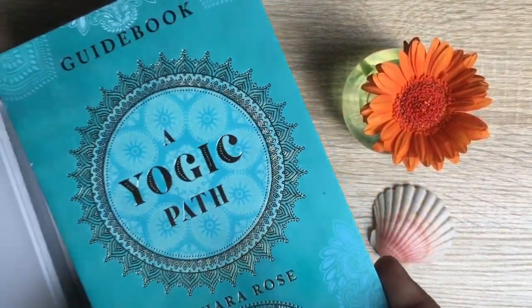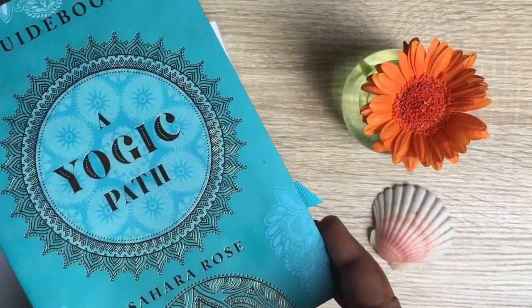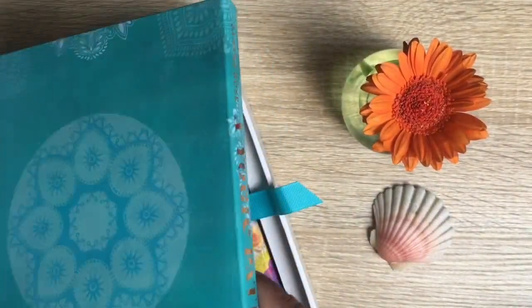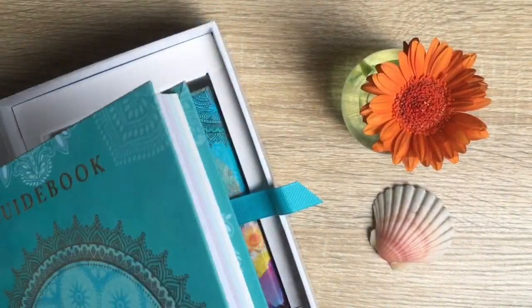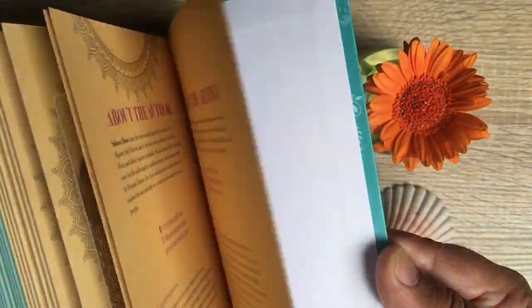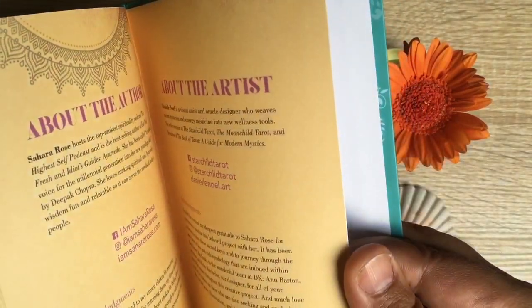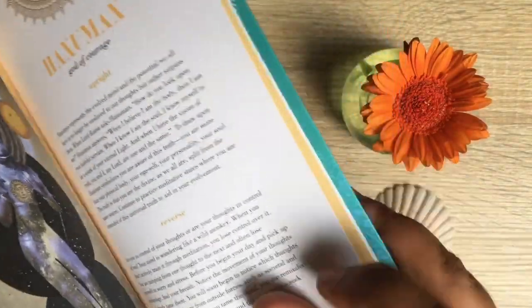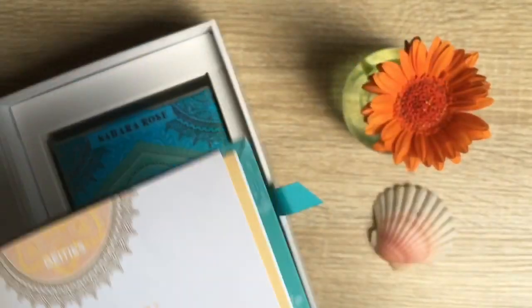This is the book, Guidebook, A YOGIC PATH, in beautiful turquoise again, gilded here, mandala on the back. All the cards here. So the book has about 126 pages. And let's have a look.